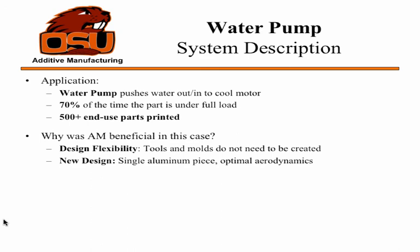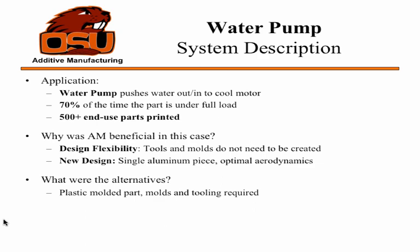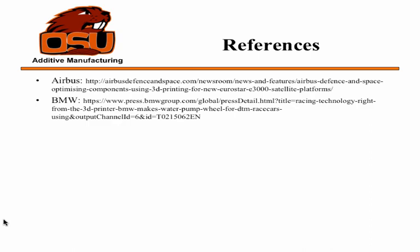And so the new design is a single-piece aluminum, and it offers optimal aerodynamics. And the alternative was the plastic molded part. And there are my references.